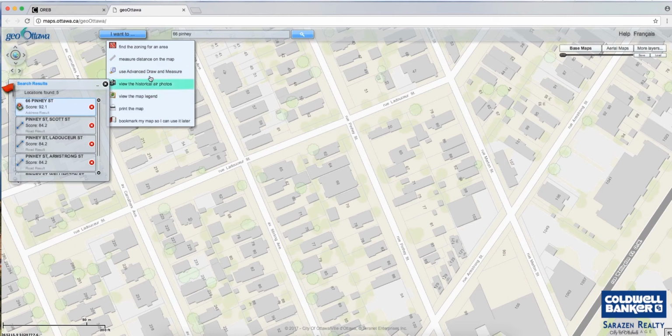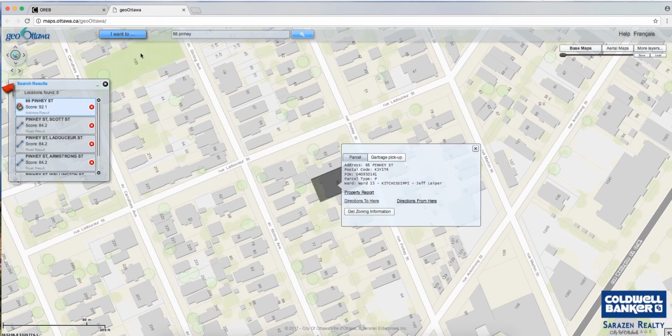What you can do from there is click on the property. You'll be able to say you want a property report, or what day the garbage pickup is, for example. It's on Thursdays, so your client will now know what day their garbage pickup is. You can look at the property report.